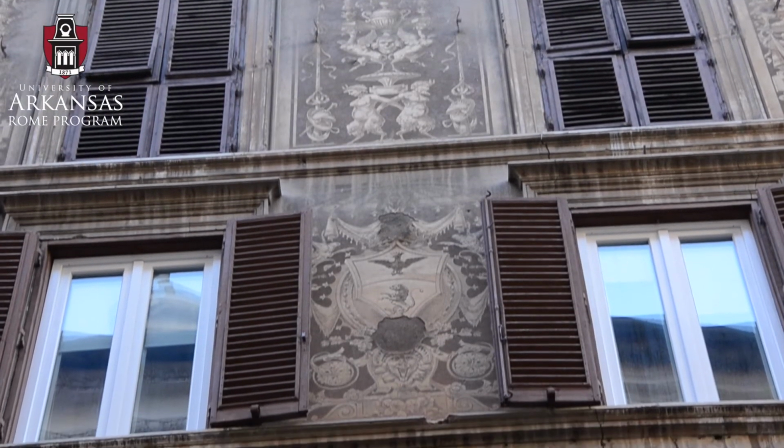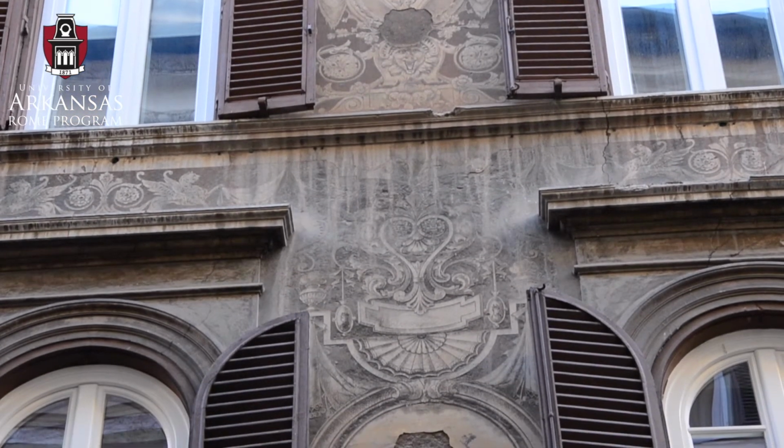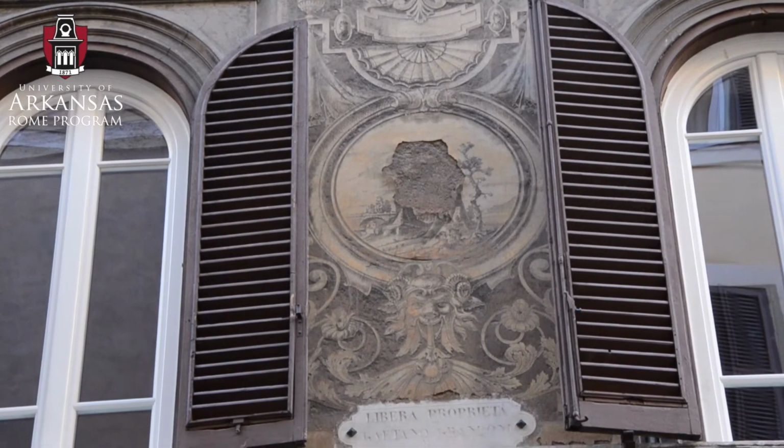And this of course is a technique that is more precarious, and in fact you may notice very well in this particular palace that part of the figures are decomposing, because the plaster fell down very easily, turning into dust and so on. But it's still possible to appreciate this, and so it's very interesting.